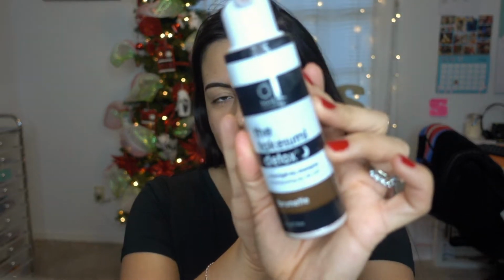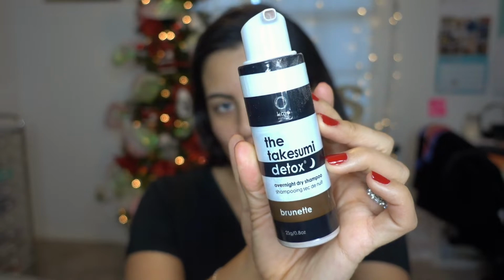I'm also going to add a little bit of the Kaya Naturals overnight dry shampoo. Now I know it says overnight, but do I really wear it overnight? No, because I always forget. So I just grab it and add a tiny bit, then do my makeup, do whatever I need to do, and then massage it. So you don't necessarily have to do it overnight like it says. I never do.